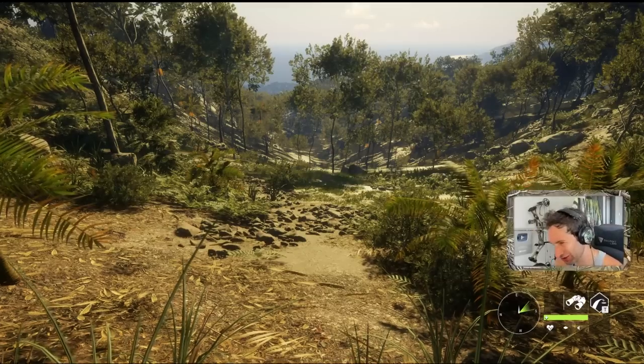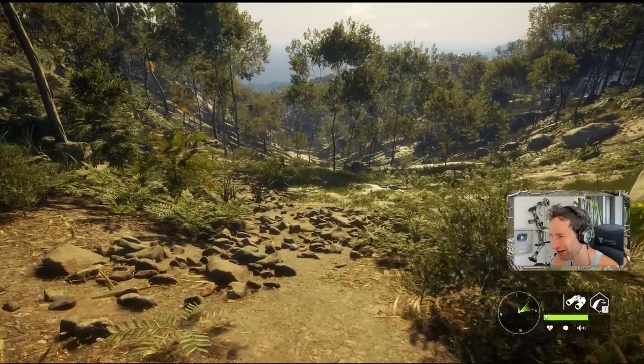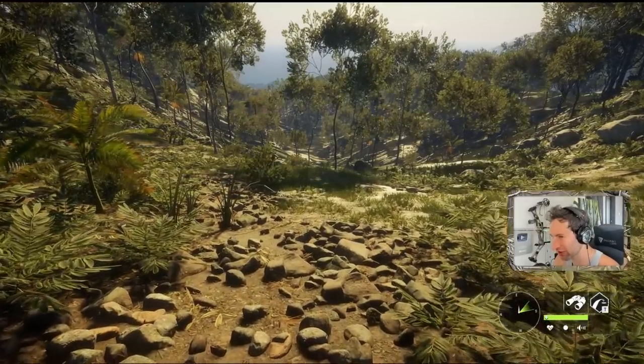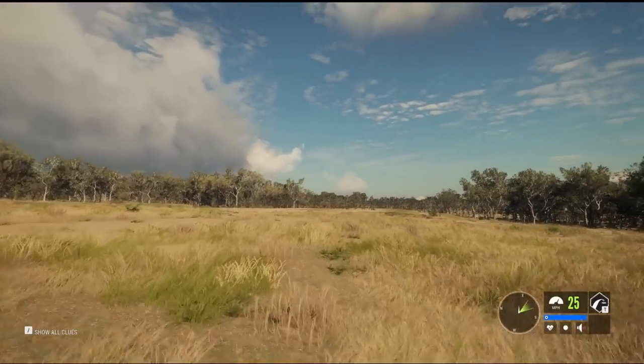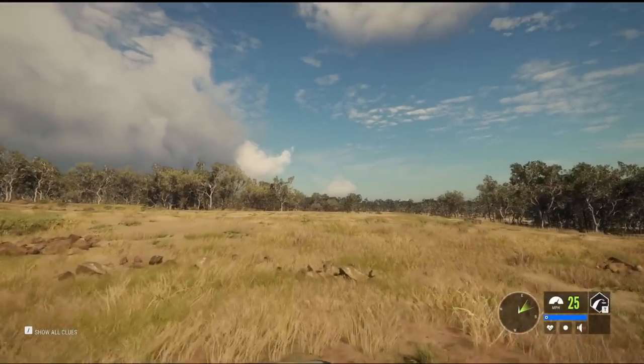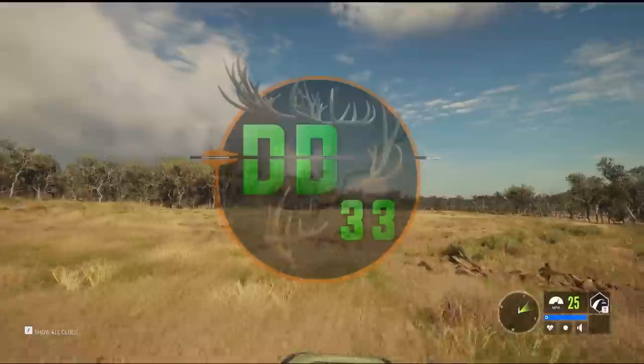Welcome back to Australia. Today we're going to be exploring areas that we haven't hunted before, and we're going to be trying to find the sambar deer, the rusa deer, as well as the saltwater crocodile. And I also want to try and take some things down with the bow and arrow.